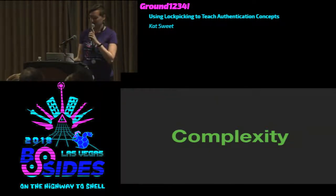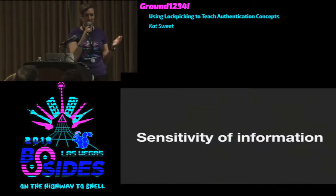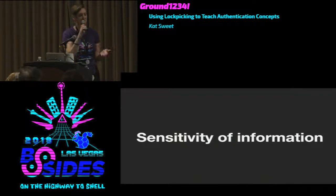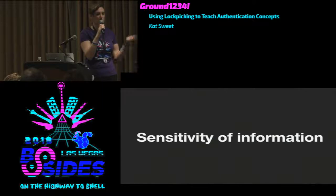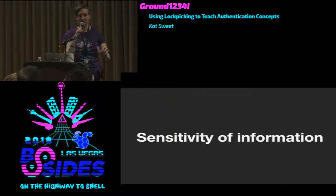So when I taught security workshops, I often go a little bit into data classification. What is the thing you're trying to protect? How sensitive is it? How risky is it to the business and to the person if it gets leaked? And so we can think of the different levels of complexity of locks and the ability to pick them and the resistance to picking as the strength of passwords based on the sensitivity of the information you're trying to protect. And not even just the strength of passwords, the strength of the various security controls you're putting around them.